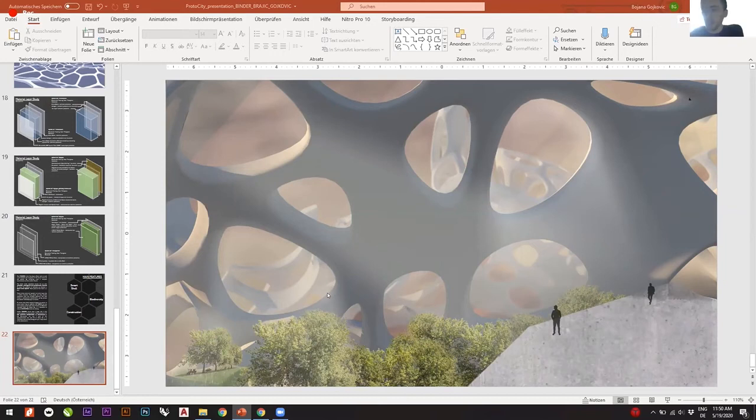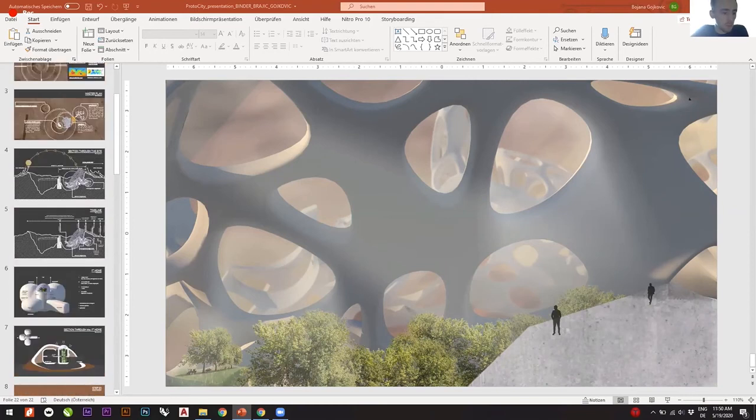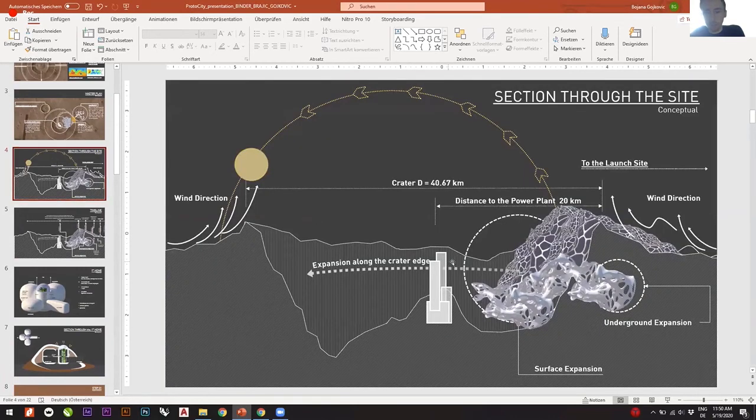Yeah. Can I ask a question? My name is Arvin Hidding. I'm a tutor at Robotic Building at TU Delft. And I was wondering if you could go back to the slide where you showed a section of the site and your proposal. Yes, this one. So if I understand correctly, for the scale, your building would be almost 8 or 10 kilometers tall. Is that correct? Yes, on some parts, yes.